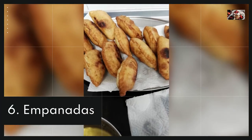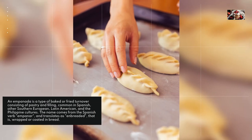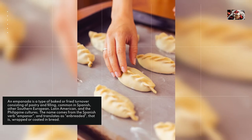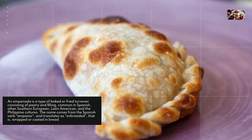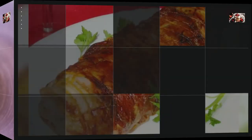6. Empanadas. An empanada is a type of baked or fried turnover consisting of pastry and filling, common in Spanish, other Southern European, Latin American, and Philippine cultures. The name comes from the Spanish verb empanar, and translates as embreaded, that is, wrapped or coated in bread.